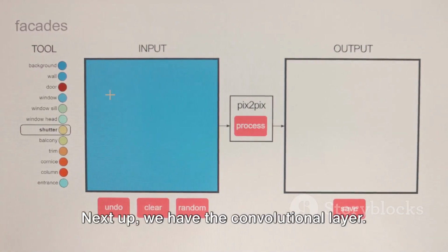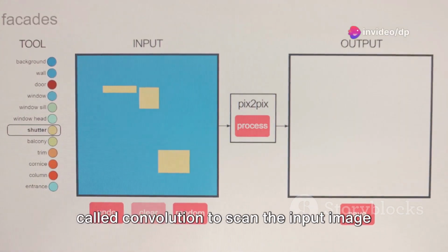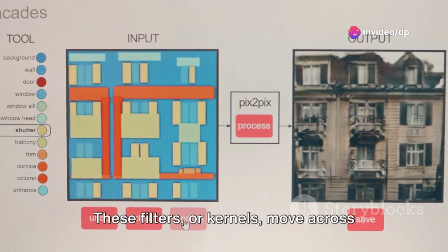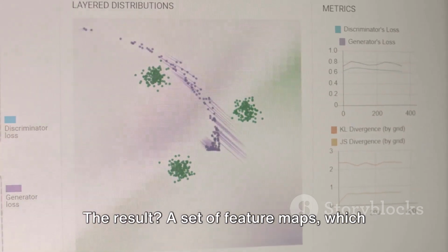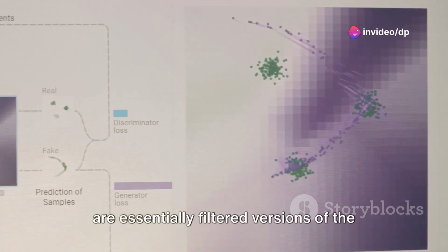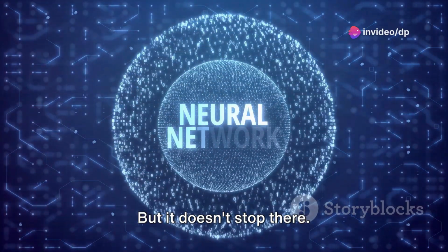Next up, we have the convolutional layer. This layer uses a mathematical operation called convolution to scan the input image with small, square filters. These filters or kernels move across the image, processing small chunks at a time. The result? A set of feature maps, which are essentially filtered versions of the original image highlighting certain features. But it doesn't stop there.